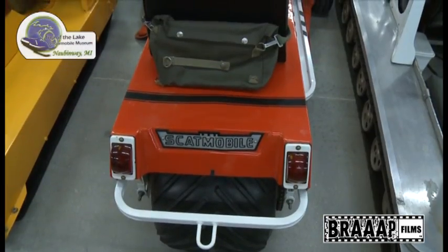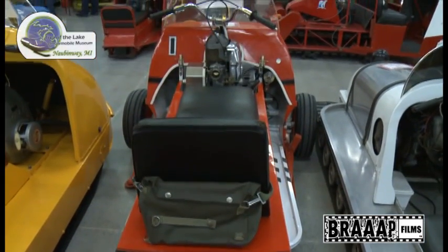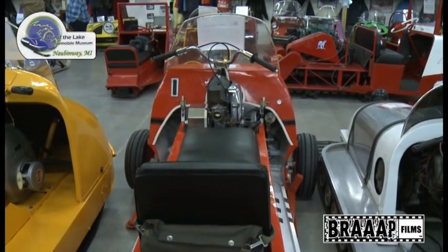Okay, here we have a 1967 Scatmobile. It was made in Grand Rapids, Michigan. As you can see, it came with a wheel kit or the skis.